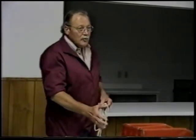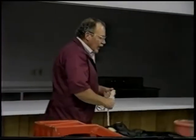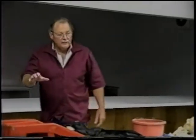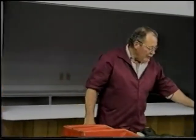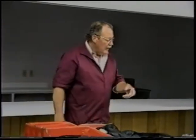Very likely we've got to use a brush to clean this up, because no telling what's got to be scrubbed off that's dried here. We got to brush it and scrub it. So you got to have a bucket of soap and water, and then you got to have a bucket of disinfectant. And so I've got a bucket here with a disinfectant, and there's a number of disinfectants.